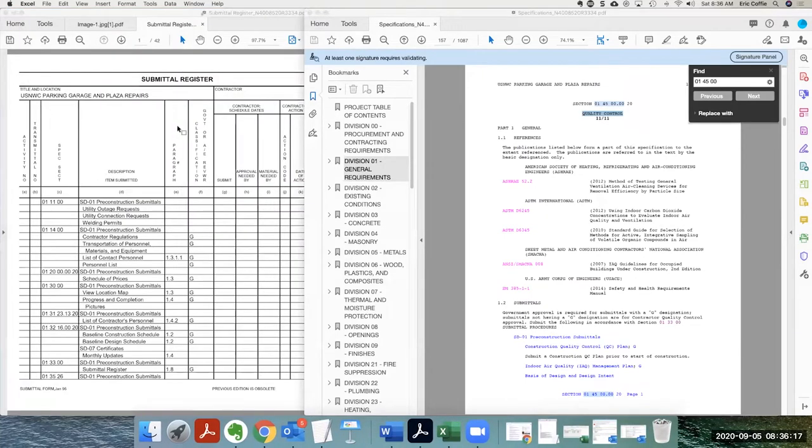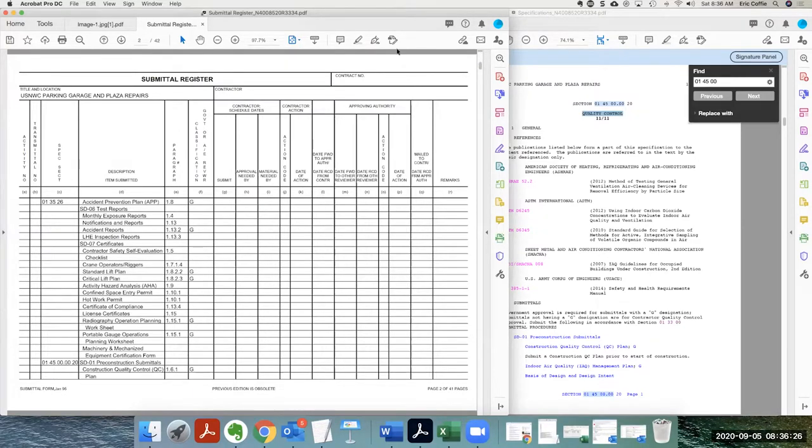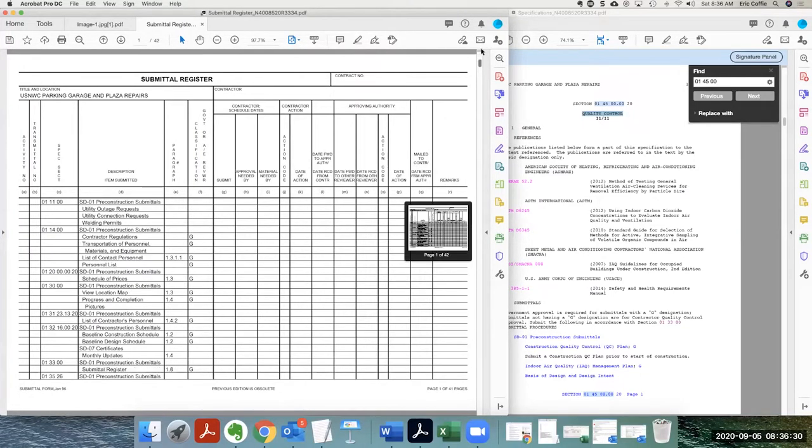All right, so we go over here, and that's what's called a submittal registry. A submittal registry is what the government sent us and says these are the things that we want you to submit. Okay? So this is their list of what they want to submit. Now, you don't have to submit everything on this list. It's 42 pages. All right?